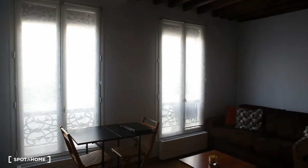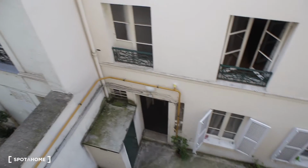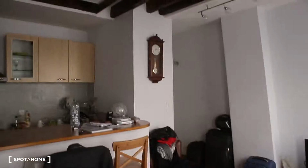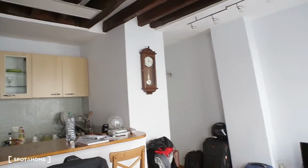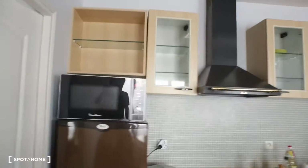You have two windows in the living room, and one in the bedroom. And they're all in the private courtyard, so it should be really quiet. And it's a rather quiet neighborhood. It's joyful during the day, but really quiet at night. You're less than a minute away on foot from the closest subway station. And you have also buses. It's very convenient. And now we're going to take a look at the kitchen corner, which is fully equipped.